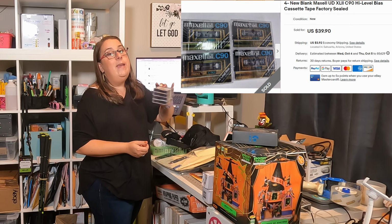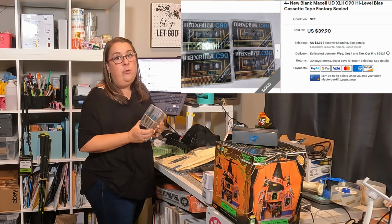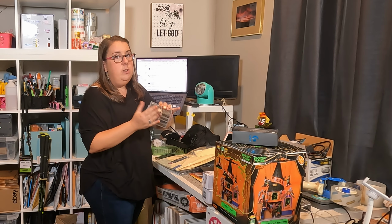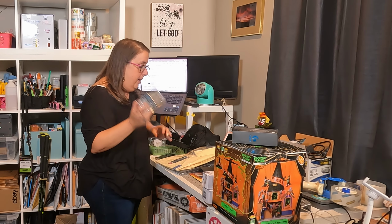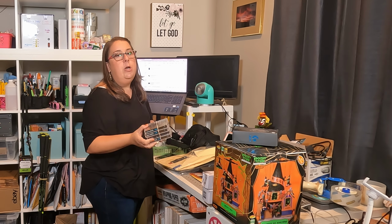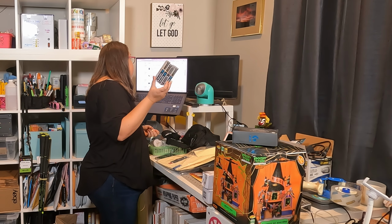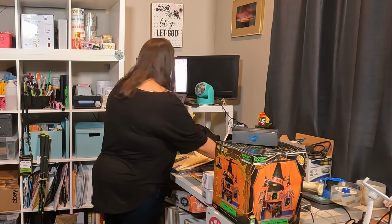And these are actually going international. So the best part about international is they can't return it. So not like they'd have a reason to. These are brand new tapes. I'm honest in my listing, but if for any reason they wanted to return it, you can't return it when you do international. So $40, and I'm happy with that.